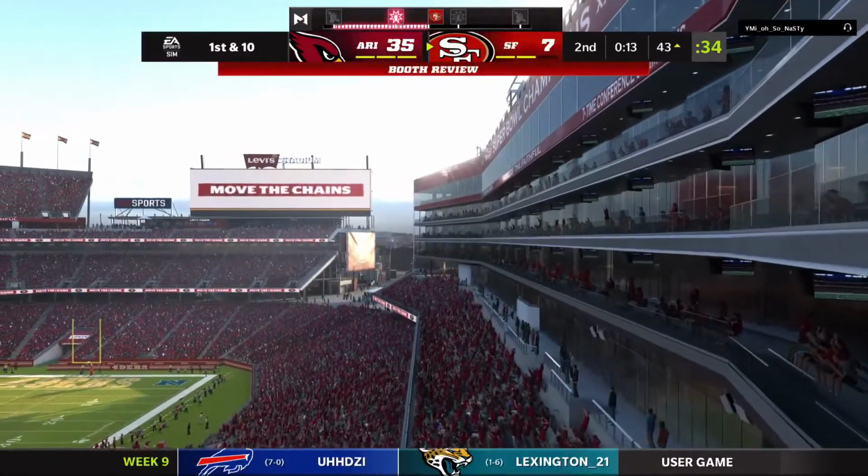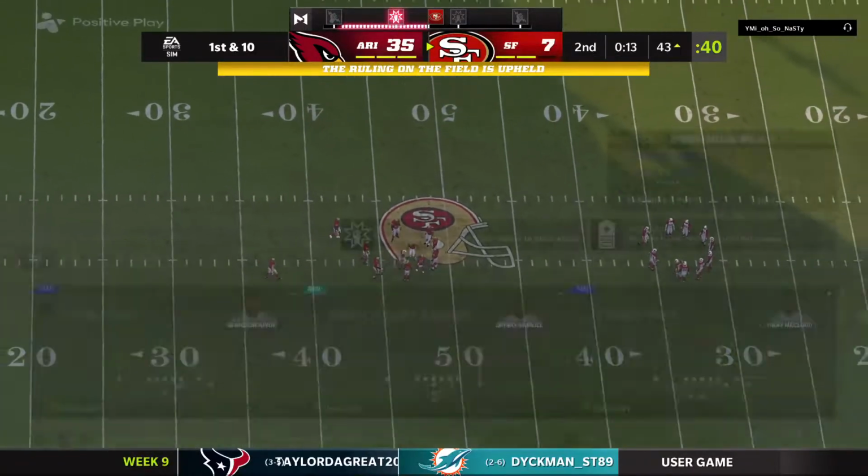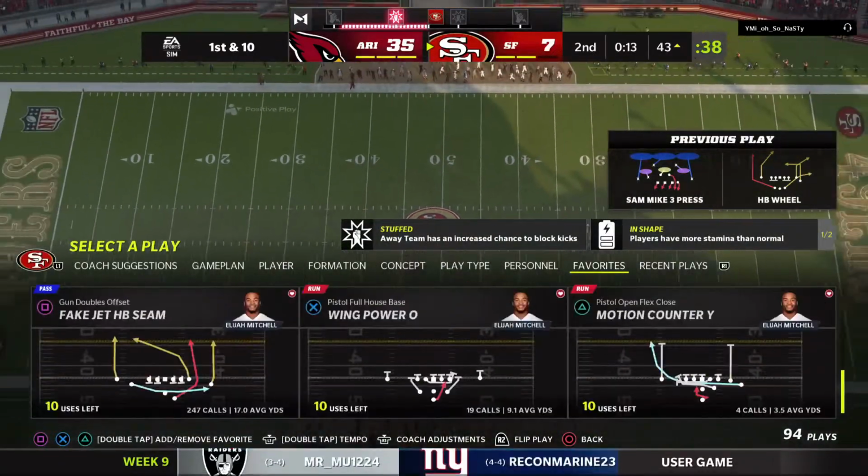Now, I believe they've buzzed down. They're going to take another look at this play with all reviews coming from the replay official here in the final 2 minutes of the half.